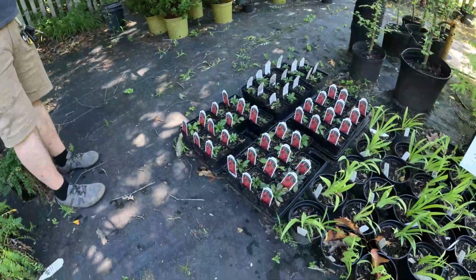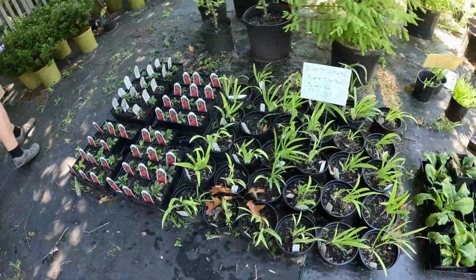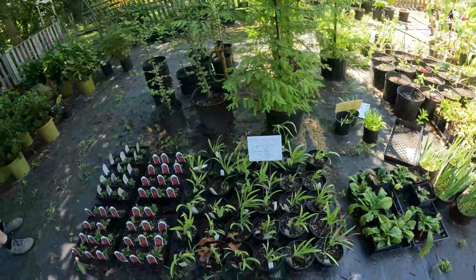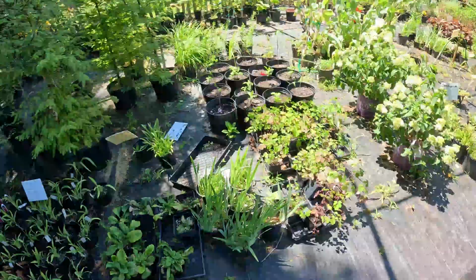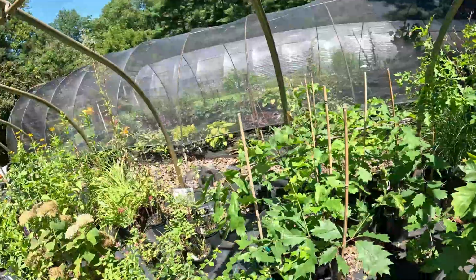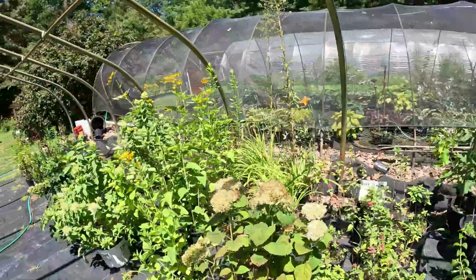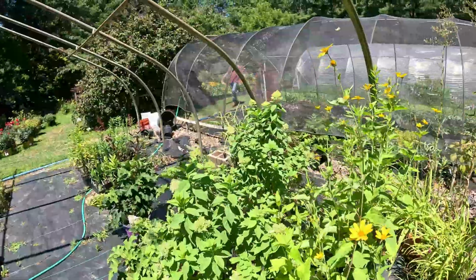Some of the cardinal flower, great for moist areas. Looks like this is some sort of iris. Again, these look like more moisture laden plants. That might be a type of primrose. And some sort of oak leaf, and I'm going to guess it's an oak leaf hydrangea or something. More bee balm, more sunflowers. Just gorgeous, gorgeous.